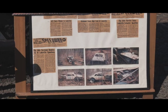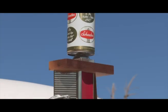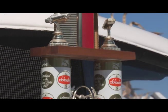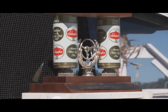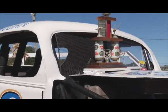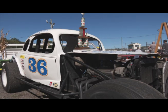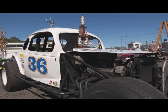You know, cars of that era, they did a lot of traveling. And let me tell you, there's an interesting trophy. A couple of bottles of Schaefer. That's a relic in its own. But the car was pretty, and you could see it was just like the old coupe that was prominent in the day. Beautiful car, I have to say.